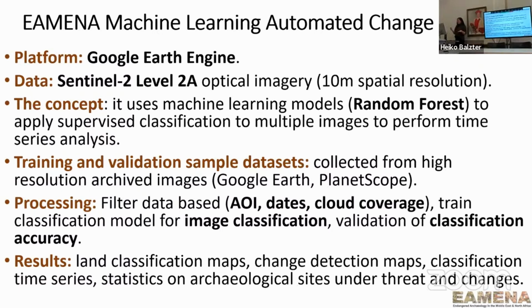Now, I won't go into every detail of this, but essentially, this version of our methodology relies on using a machine learning model, random forest, to apply a supervised classification on multiple images and then performs a time series analysis. This version is a bit more intensive than the previous binary version, as it requires the user to input training and validation data sets. And we've used a combination of high resolution archived imagery and fieldwork to obtain our validation and training data sets. And then, as you would expect, we filter the data based on area and dates of interest.